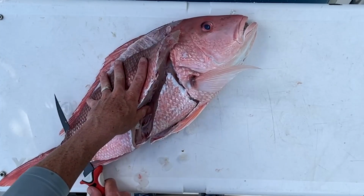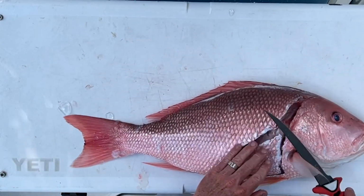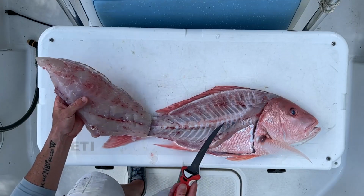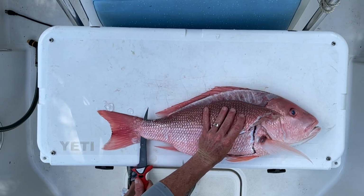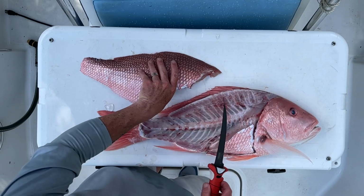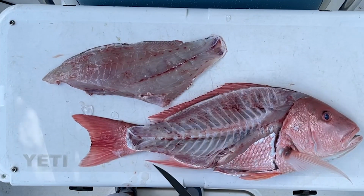And typically, I usually do this, guys. You guys know me. I usually flip this over like this, and then I'll skin it, but we're not skinning it, guys, because we're gonna cook this right on a half shell. And on the half shell, I can't wait to get into cooking this beautiful piece of meat right here.